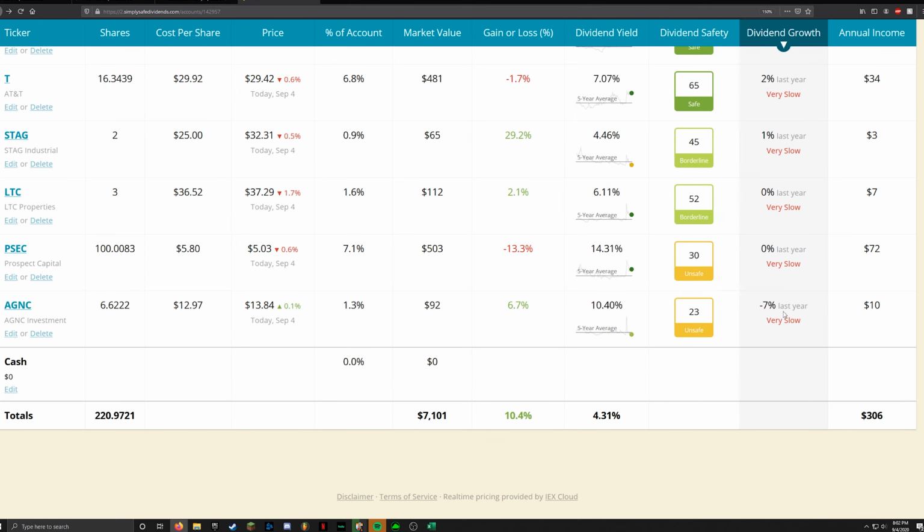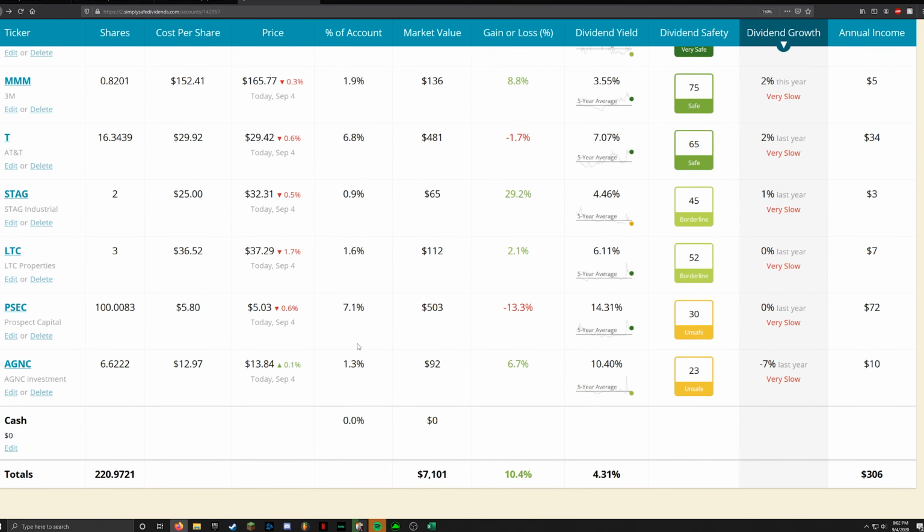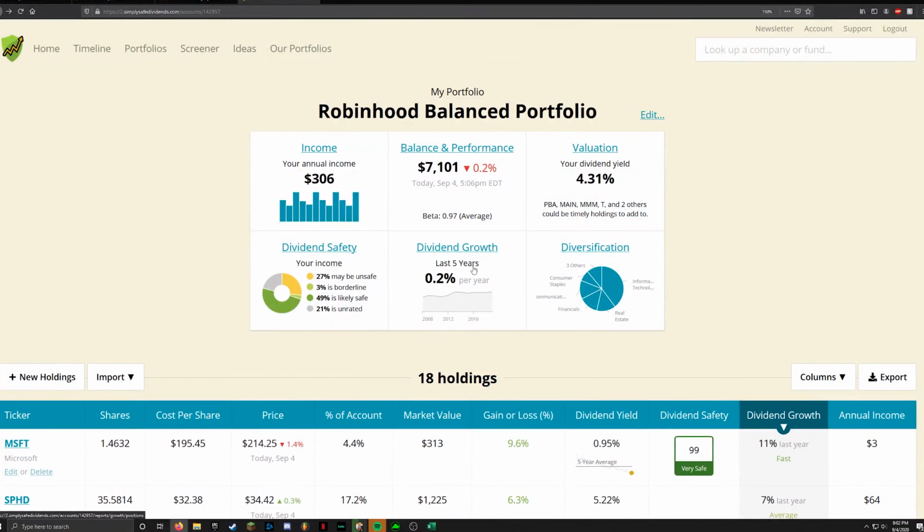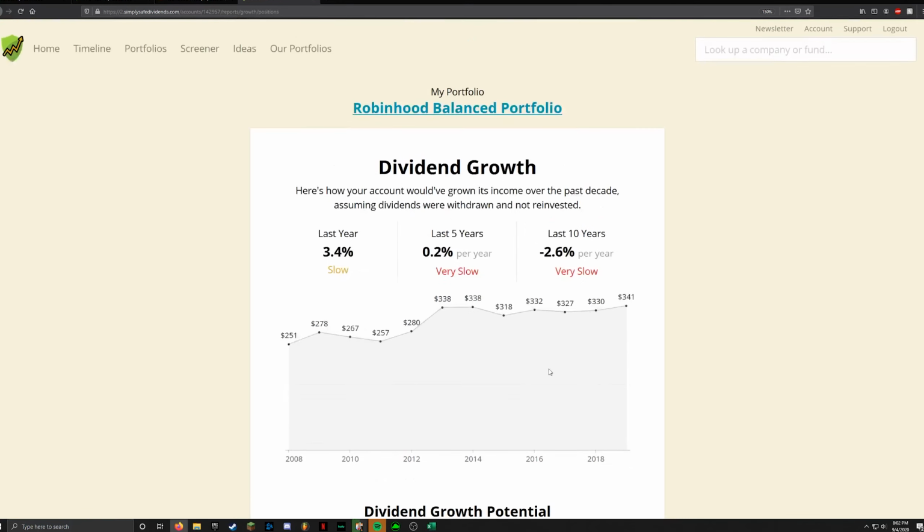So PSEC isn't negative. I'm pretty sure it was before. So with that being still kind of a big portion of the portfolio here, 7%, I think that's what happened, is kind of explaining the dividend growth here now being positive. So it's a good thing. This says over the last 5 years, this column is 1 year. So I'm still not really 100% sure what's going on, but regardless, it's a move in the right direction.